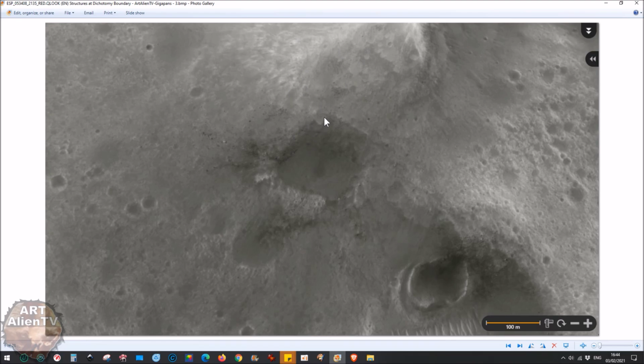Now, this is the structure just below the rectangular one at the bottom of it. And you can see here a perfectly straight angled edge there and a kind of rectangle here. This looks like part of a structure that goes into the ground, and it's filled in with sand. And like a lot of this stuff is filled in with sand and buried. And when you play with the contrast, look at what happens. We've got this perfect straight edge here and here and here, and it goes into a rectangle there with a hole in the middle. So what would that be, I wonder?